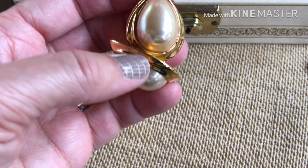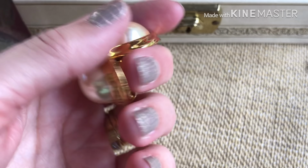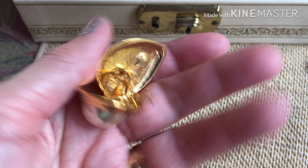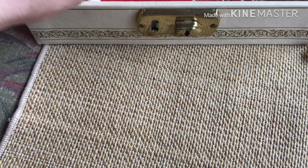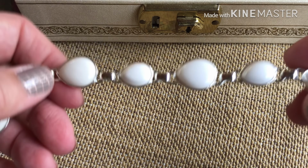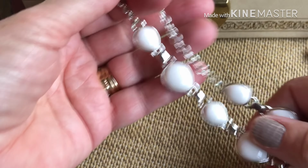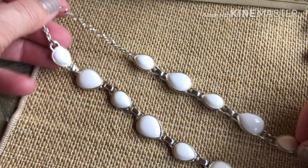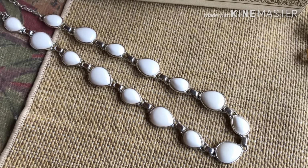Very big pearl statement earrings from the 80s. Nice ones. No wear. Very nice. And I saw this on an auction recently. I think it was Barbie's auction, I believe. This Napier necklace, silver tone. It's pretty. I like it.